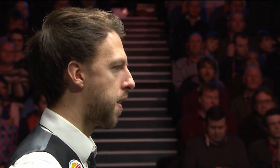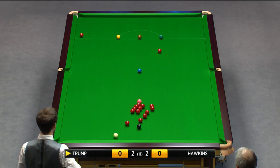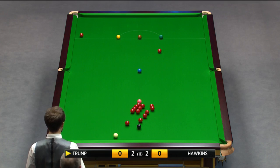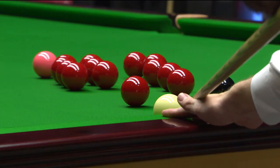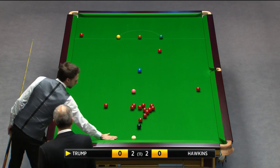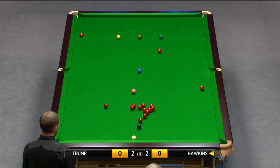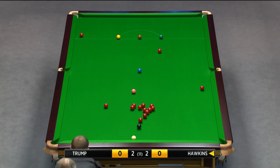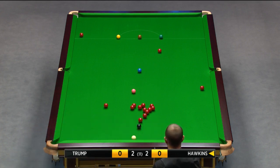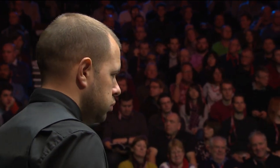And this frame, already a little awkward with two reds up the other end of the table. The safety zone's now behind the black. You always got to be careful with that shot. You sometimes get obsessed with getting the cue ball so tight that reds can flick out and go towards the middle pocket. So whilst it looks simple, certainly on these very fast cloths, the reds open very quickly. But Judd's played that pretty well.